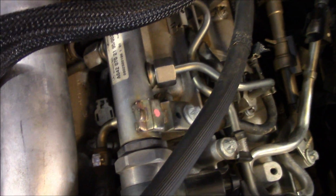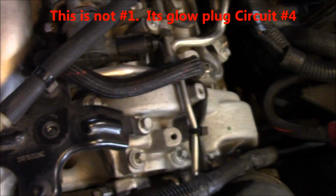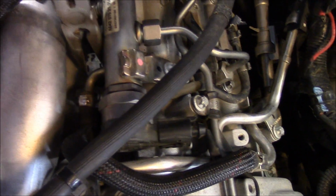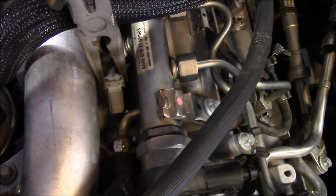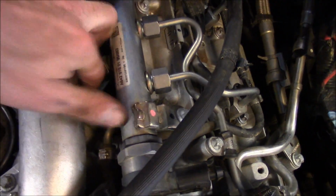So now, right there's your number 1 glow plug. Pair of needle nose pliers, wiggle it and it'll pop off. Swing the wire out of the way.